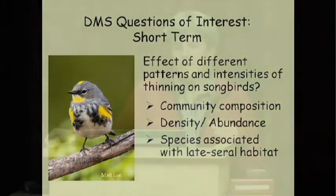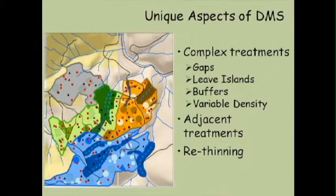late seral habitat. And I wanted to mention that for songbirds, there aren't really very many species that are very strongly associated with late seral habitat, although there are several that reach their highest abundance in older stands. And that will be important later on when I talk about the results.